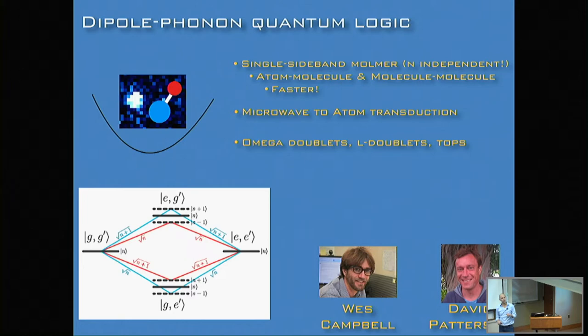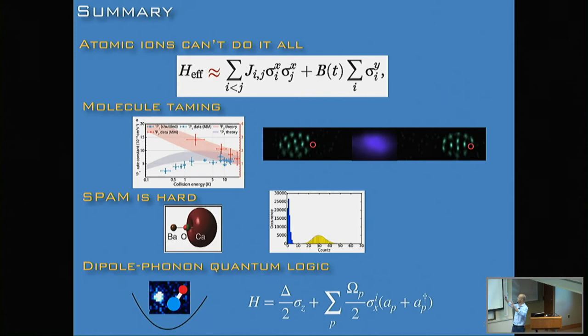A lot of omega doublets. It turns out that all the EDM molecules are sort of perfect for this. I think we might first try it in thorium fluoride. It almost has everything we want. These lambda doublets that Nick and others have talked about are all right in this range, and then there are all sorts of tops, which Dave Patterson knows all about. All right, so with that, I'll end.